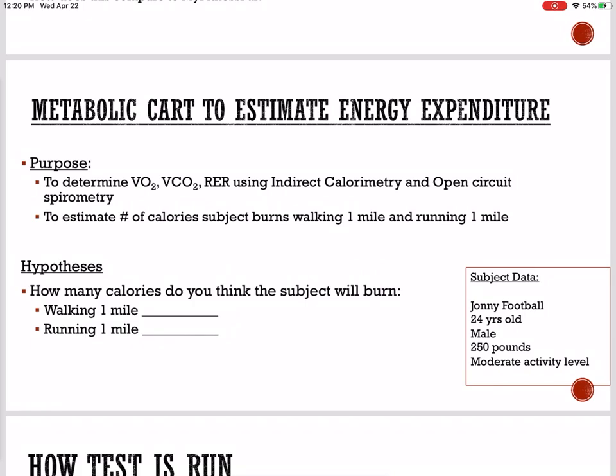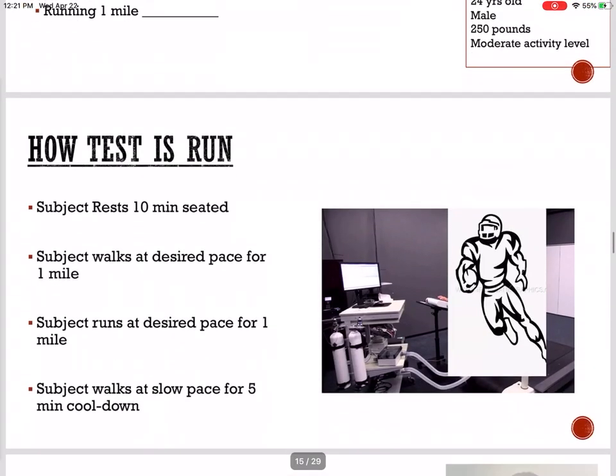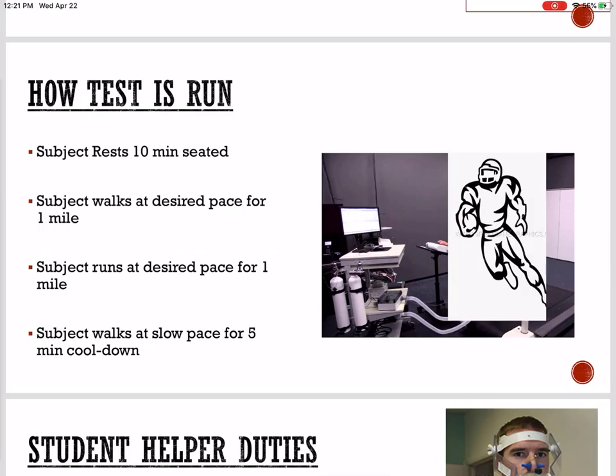The purposes of this metabolic cart lab: we're going to determine those gas values and RER using the metabolic cart, which is a form of indirect calorimetry. And then we're going to use the gas values to estimate the number of calories this subject burned walking 1 mile and running 1 mile. So I'm going to pause for a minute because now it's your turn to develop some hypotheses. Go ahead and jot down how many calories you think this subject burned walking 1 mile, and how many calories you think Johnny Football burned running 1 mile.